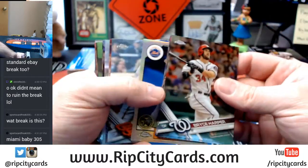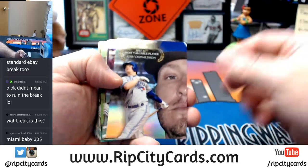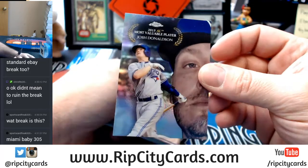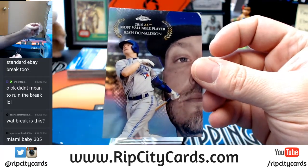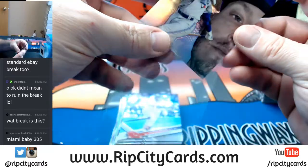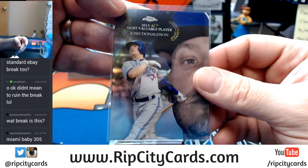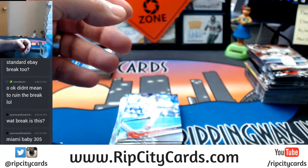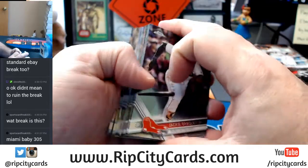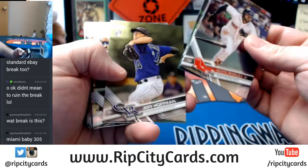Mix it up. Syndergaard, a seventh. Hunter Pence refractor. A Josh Donaldson, Blue Jays, 2015 AL Most Valuable Player. Case hit. Another case type hit for a team that has no real hits. Oh, eBay lover, why'd you do that for? You're only asking for trouble. You should know better.